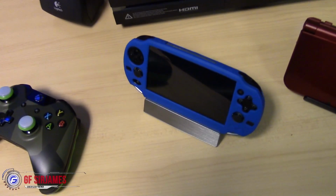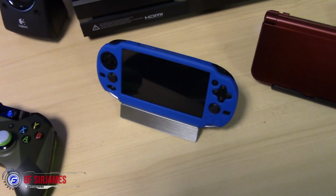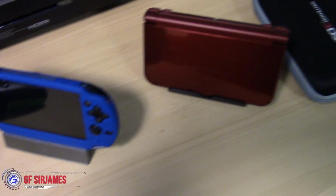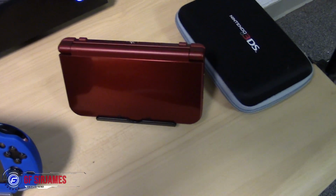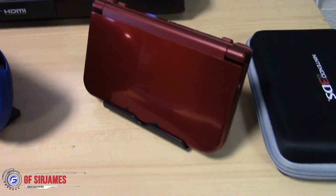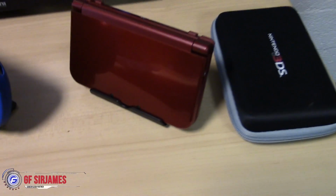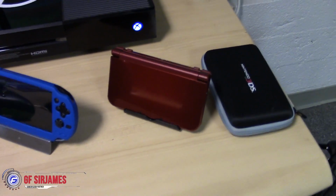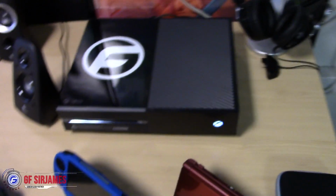Over here is the PlayStation Vita with a blue silicone skin on it, courtesy of Gamerfuzion. And this is something that's actually not from Gamerfuzion, believe it or not, which is the new Nintendo 3DS, and that is the new red version. I wish we got blue here in the US. For those of you in the UK, you guys are lucky you got blue. Otherwise, I would have chosen that.